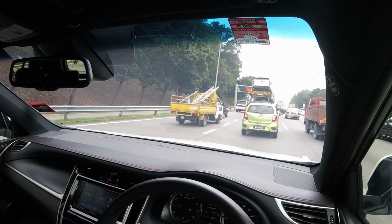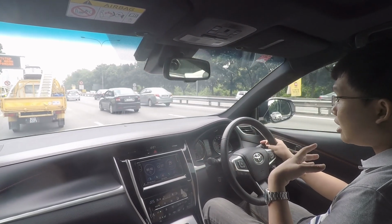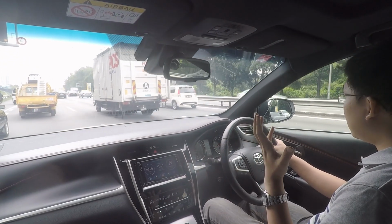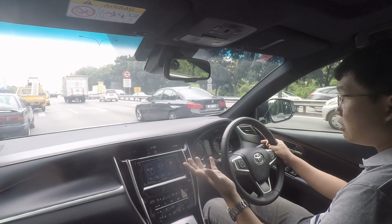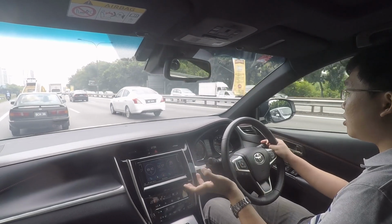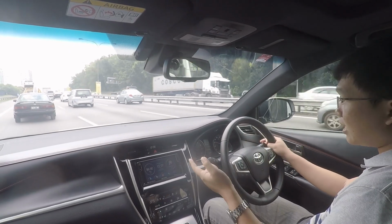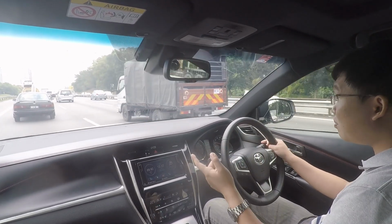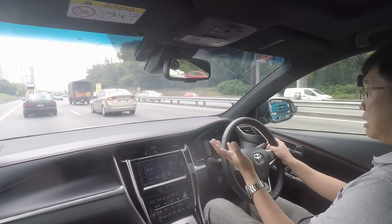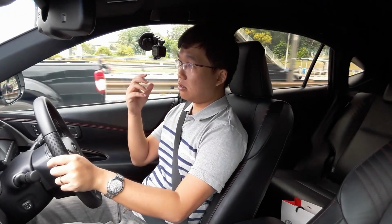But then again, when you talk about the Harriers, the Alphards, the Wellfires, even if you're talking about a Japan spec car, they are actually quite well built to start with. And Toyota being Toyota, they are very conservative with their engineering. Usually, even if you buy a parallel imported Toyota, you don't run into problems. But of course, the other side of the argument is that if you buy a parallel imported Toyota and you get something like a Takata airbag recall, for instance, you are effectively on your own in terms of specs, in terms of features.